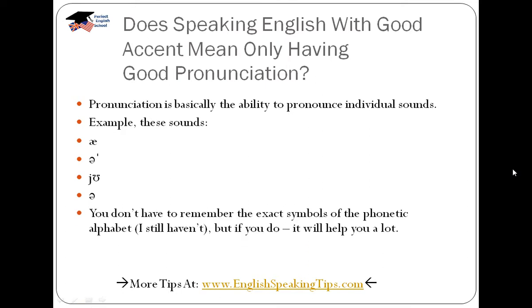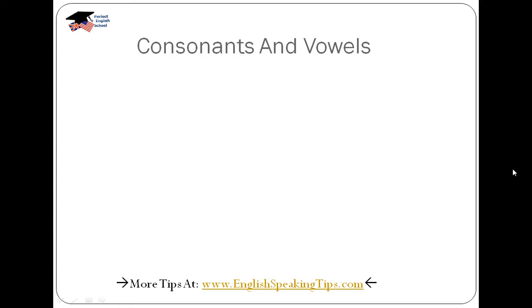And you don't have to remember the exact symbols of the phonetic alphabet, but if you do, it will help you a lot. For example, I actually don't remember all the vowel sounds, how they're written in the phonetic alphabet. But I do remember approximately how each of these sounds is produced, how it's pronounced. Now, try to say the word vocabulary. Basically, this word contains all the 4 vowels that I've just demonstrated for you.